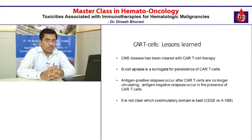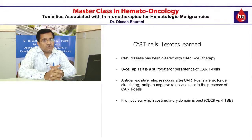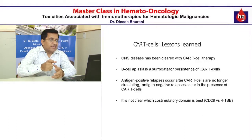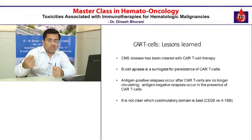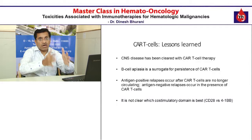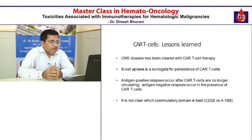The disadvantage has been B cell aplasia. It leads to the depletion of the normal B cells, but B cell aplasia is a surrogate marker of persistence of CAR T cells. So if you have more prolonged B cell aplasia, that means the CAR T cells are persisting. You can have antigen positive relapses or antigen negative relapses. Antigen positive relapses occur if the CAR T cells disappear. So if there are no circulating CAR T cells, you can have antigen positive relapses. You can have antigen negative relapses even in the presence of CAR T cells. The CAR T cells are there, but the cancer cell is smart, does not express the antigen, and can have antigen negative relapses.